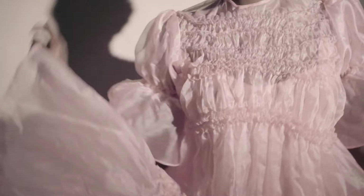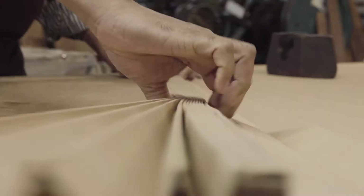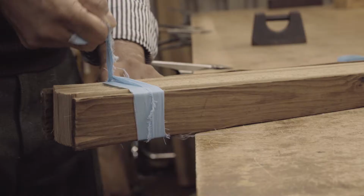Every season I create a new invention of pleating or stitching, create a pattern out of card, and then I make a mold. So I do a positive and negative pattern, and then I compress fabric with heat and a reaction with steam.